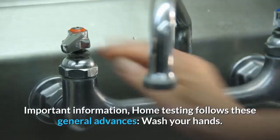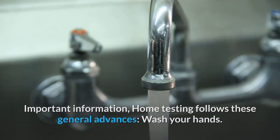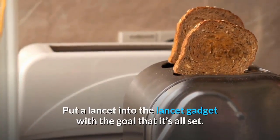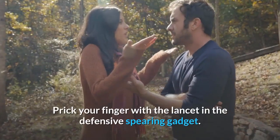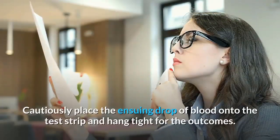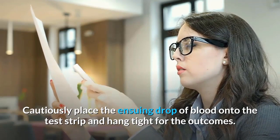Important information: home testing follows these general steps. Wash your hands. Put a lancet into the lancet device so that it's all set. Place a new test strip into the meter. Prick your finger with the lancet in the protective lancing device. Carefully place the resulting drop of blood onto the test strip and wait for the results.